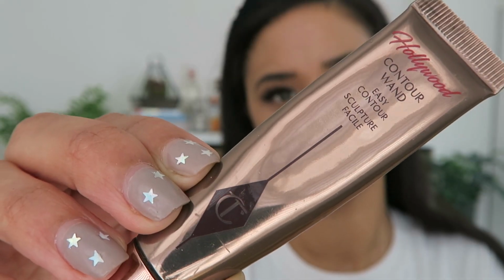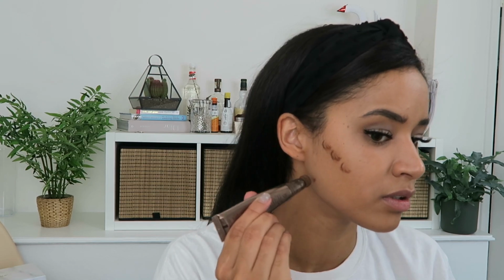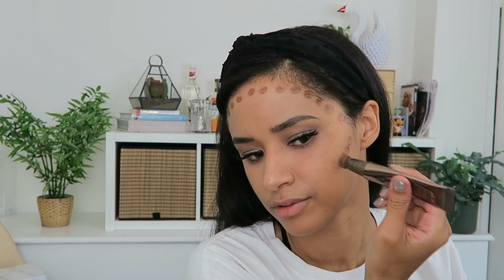Moving on to contour, I use Charlotte Tilbury's Hollywood Contour Wand. It's a liquid cream formula. It's just really good. This is my favorite contour. It blends out so nicely.